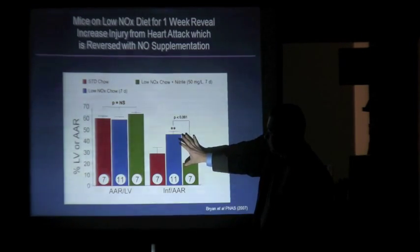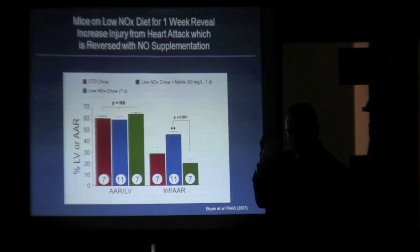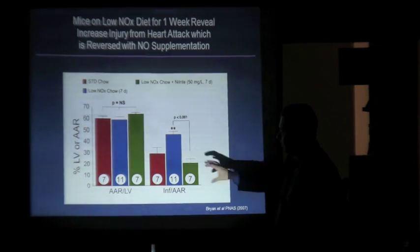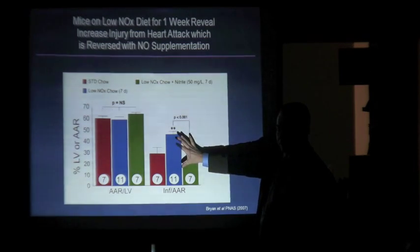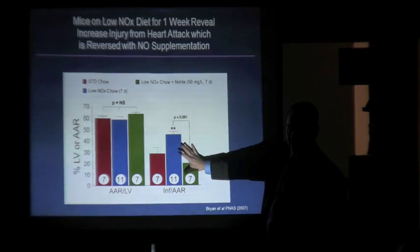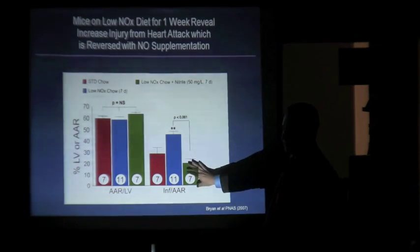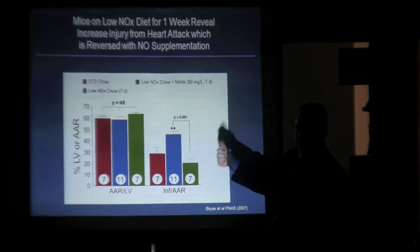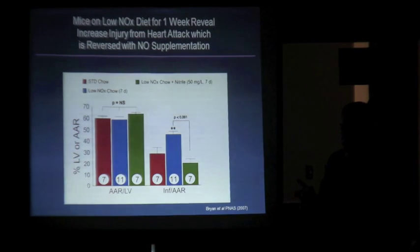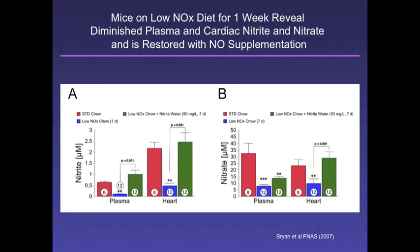And we can quantify the amount of injury in the heart by looking at the dead tissue. And so the mice that don't have sufficient nitric oxide production through this enterosalivary circulation and through swallowing their saliva actually have more injury to the heart when they suffer a heart attack. And not only do they suffer more injury, but 50% of these mice will not survive out to 24 hours. So we're not only affecting injury, but also affecting mortality. And then if we add that back, not only do the hearts see less injury, but 100% of these will survive. So showing for the first time that through a dietary intervention, you can restore normal nitric oxide biochemistry in the circulation and in the heart, and it's very cardioprotective. You can protect from injury from a heart attack using this strategy. So that was published in the Proceedings of the National Academy of Sciences in 2007.